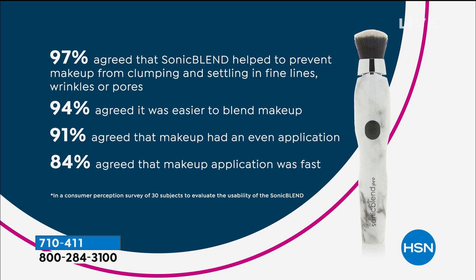But I mean, look what people are saying. If you follow us on Instagram, you know that beauty gurus have gone cuckoo for this brush. Because there really hasn't been any sort of technological development in a brush. A brush is a brush, right?